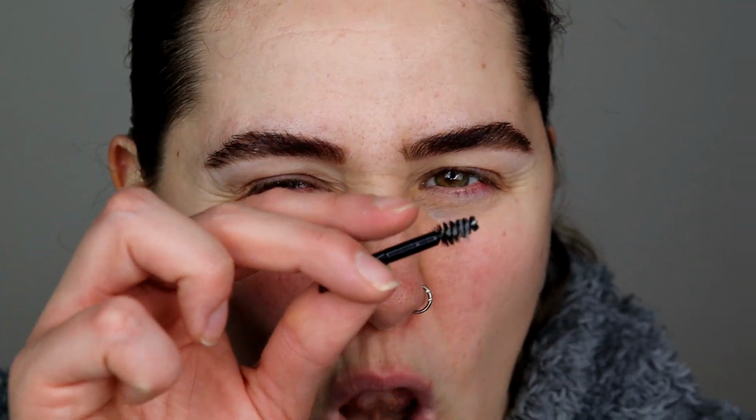This gives a proper full definition and fullness and fluffiness to the brows. The only thing I'd say about it is I just wish that the spoolie was a little bit longer, so that way I can brush it in a bit more. So yeah, I kind of wish they didn't have this end, just make this a complete spoolie, or made it just a tad bit longer. But apart from that, really like it.